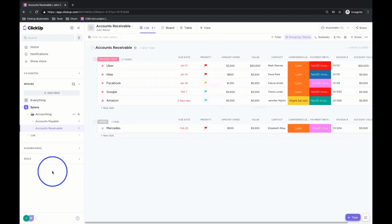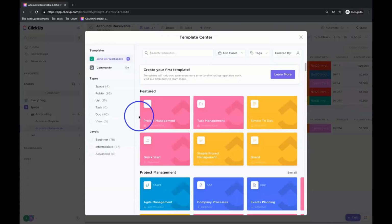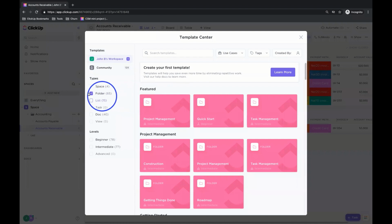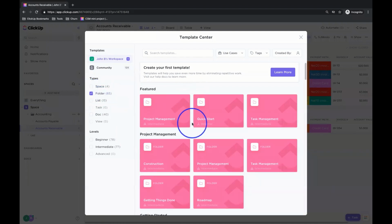But before we get too into tasks, I do want to show you again how to get to the template center. You just click the plus button on the level of the hierarchy that you want to import the template. We select Template Center from the dropdown, and then we select Browse Templates. Once we've selected Browse Templates, you can narrow it down to the community or perhaps your own personal templates inside your account. Additionally, we can filter down to the folder level if we're looking for folder level templates, or list level if we're looking for list level templates. In this case, we're sticking with the folder level.